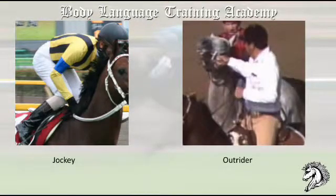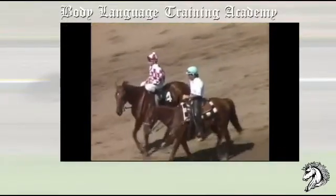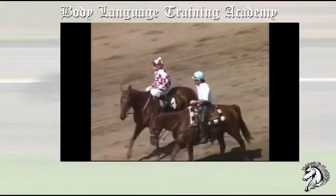The actions of the jockey and the outrider are a good indication of the horse's attitude, both good and bad. In this video, you will see a jockey has no rein on the horse at all. The outrider might as well not even be there.